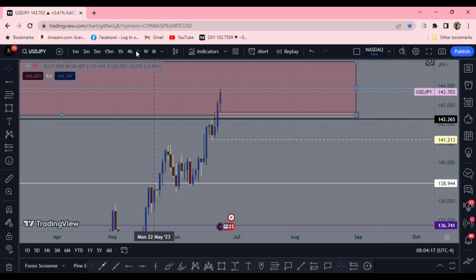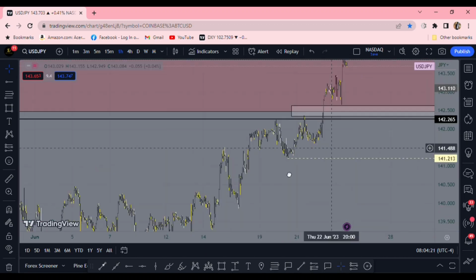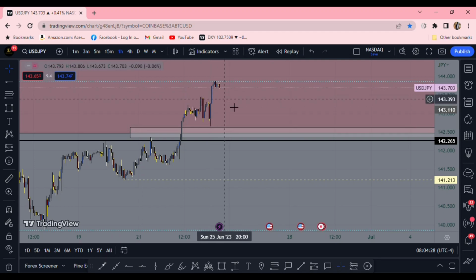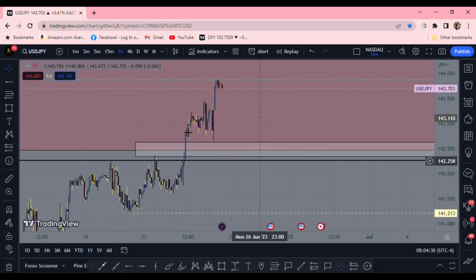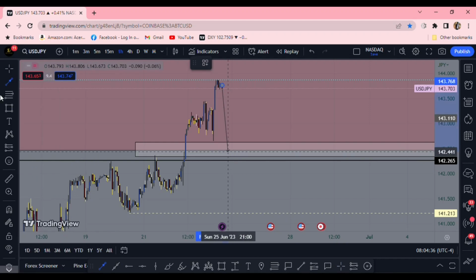And if we go on our 1 hour, we do have sell stops here. We'll see how price behaves here, guys. So I need to see a reaction here, because if we just come all the way here, price could continue on the upside.